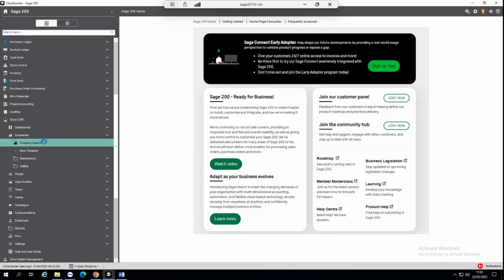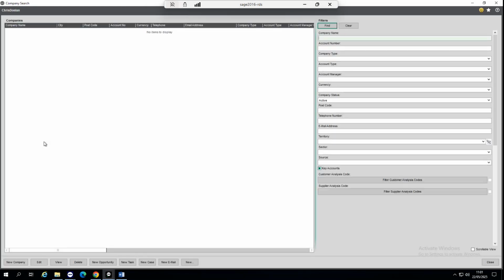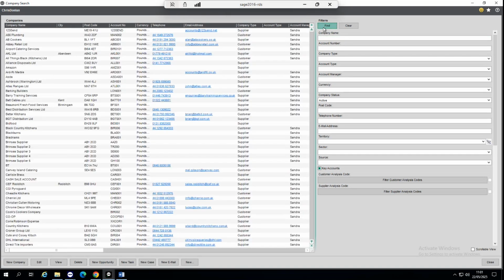Let's click on company search here for a moment, and then we can start to delve into some of the detail. I've just clicked find, and within a microsecond, all the information on my Sage system, relating, as you can see, to both customers and suppliers, has appeared on the screen. This is real data that's in my demo system. So we're not holding separate data within CRM. We're just accessing data inside of Sage. But I'll talk a little more about that later on.